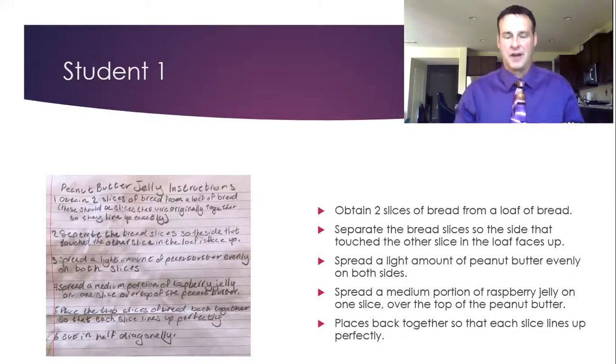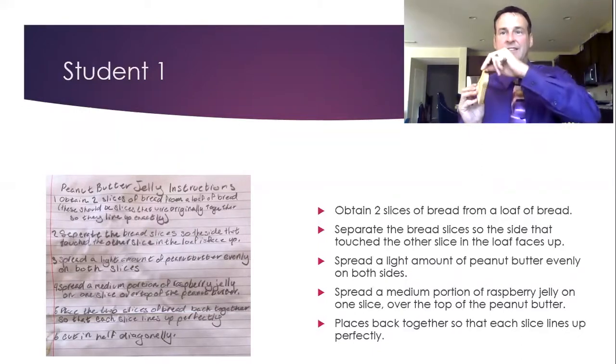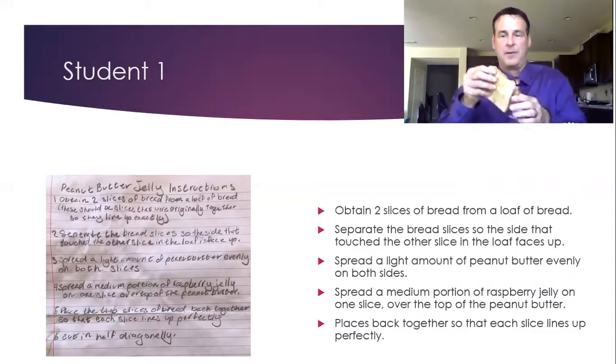Yes, maybe we should have used a knife. Yes, maybe we should have decided what a side is. Maybe a side is a face. Maybe it is the outside of a piece of bread. We have to be a little bit more specific.